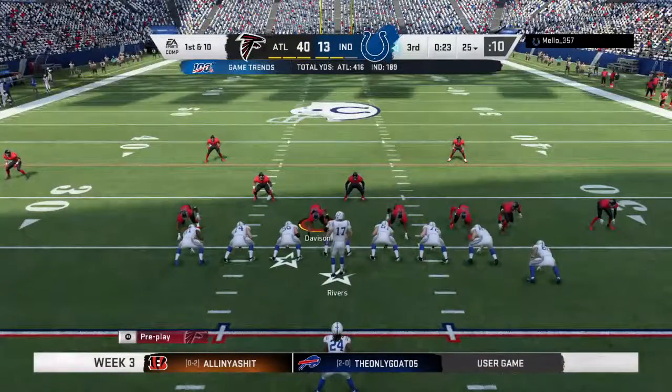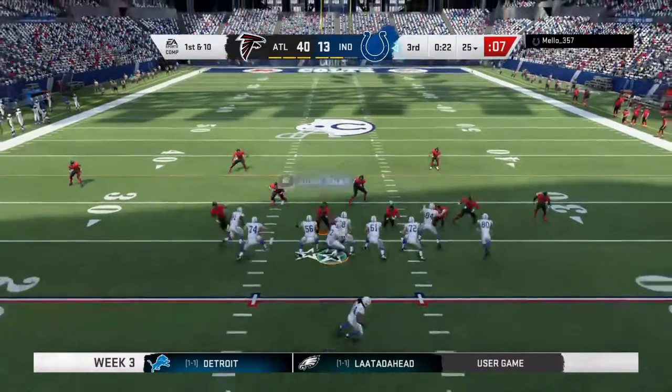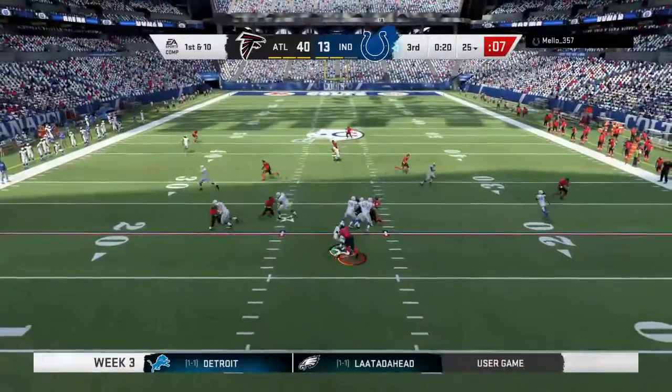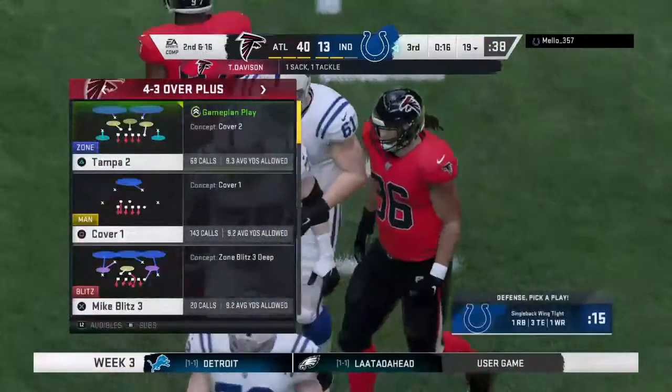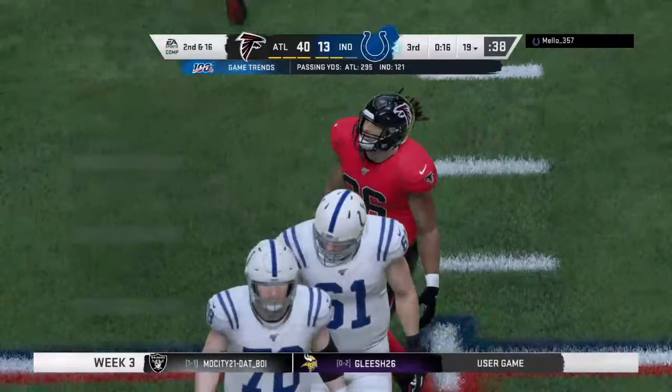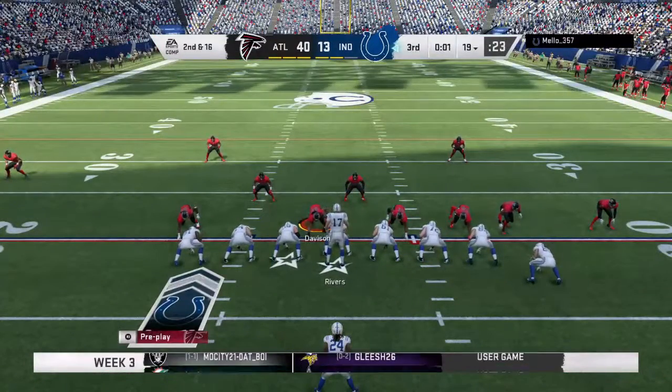The Indy offense at the line and set to go. They have been struggling. I would imagine at halftime they went through some possible changes. Well, nowhere to escape, and he goes down. Tyler Davison hauling it off the edge to sack him. And this should be the final play before the quarter ends.